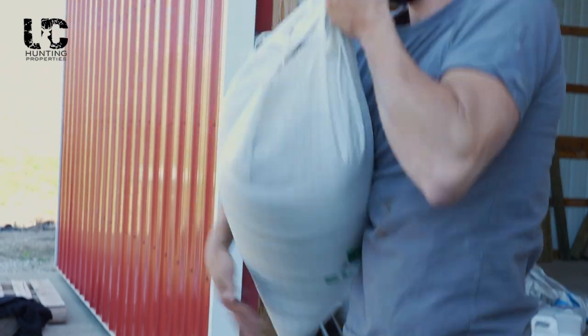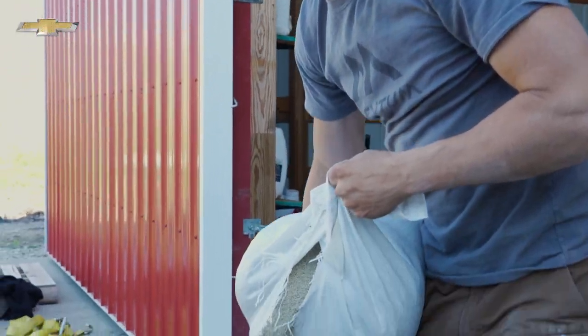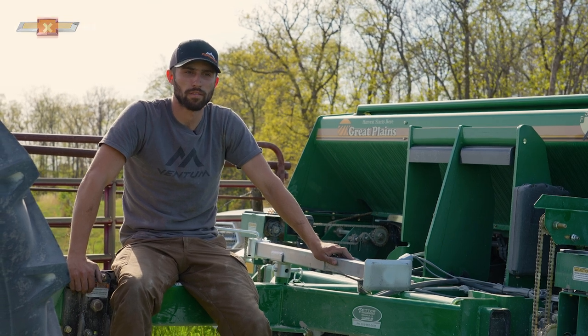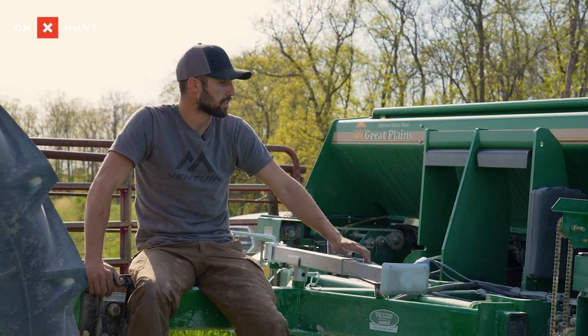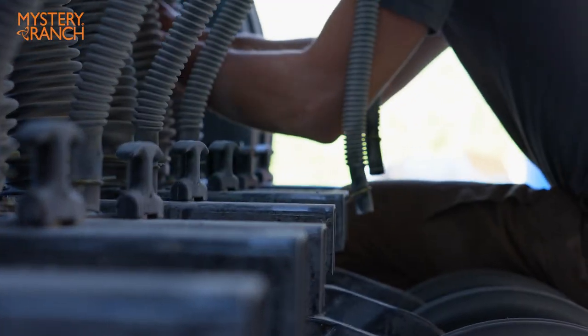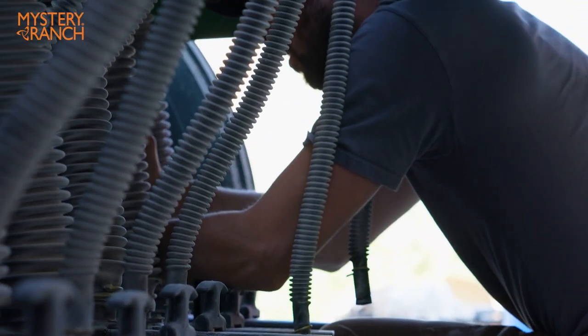I'm pretty excited about our new partnership with Monster Buck. Those guys have done a really good job with us so far this year, and it's the first year of partnership. They shipped us over some seed. We're working with Cave and Rock and RC Big Rock today, and we're just gonna drill this in with this new Great Plains drill. I wanted to catch you guys up on what we're doing.